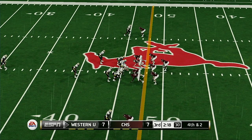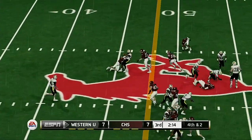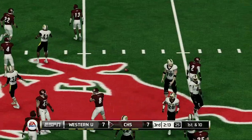Hirsch back to return it. Here's the... Nope, they snap it to the upback. And down he goes at the 46-yard line. And the defense comes through.